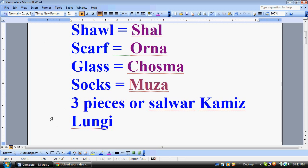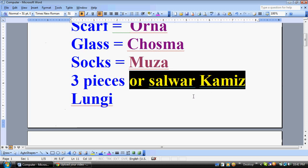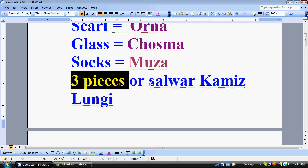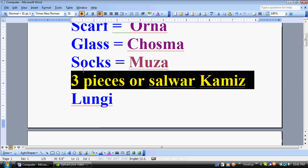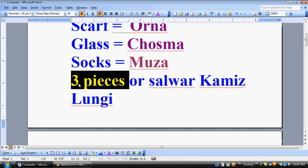Socks, moja. Then three pieces, salwar kameez, is the same. In Bangla or English, it's the same. If you don't bother to learn salwar kameez, if it's too hard for you, don't worry about it. You can call it three pieces until you learn salwar kameez. Women, especially young girls, wear it a lot in Bangladesh and India, and in Pakistan that's the thing they wear. They hardly wear sari in Pakistan, or I think they don't wear it at all.